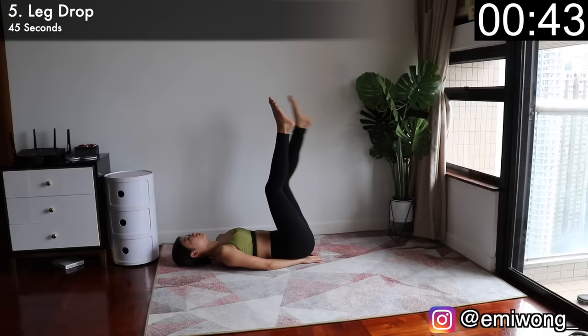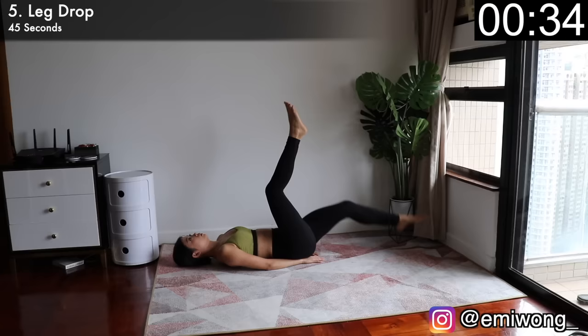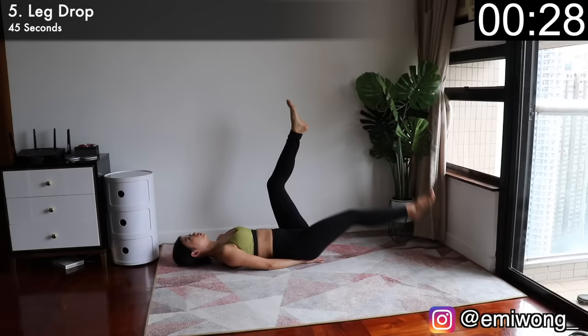Hands below the bum, legs up towards the ceiling, lower one leg down until it's a few inches off the floor, then tighten your abs to lift it back up. Alternate between sides. Work your abs to press your belly and back towards the floor. Try not to let your back come up when you lower your legs. Target the burn in your abs for every rep.